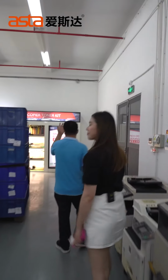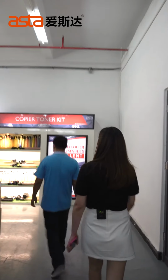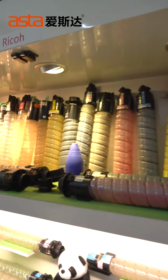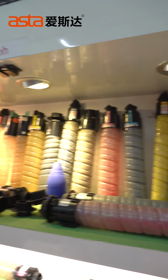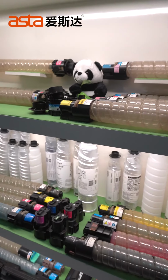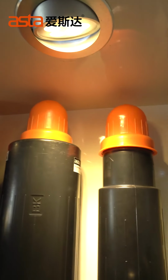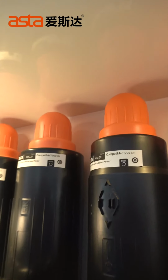So this is all the samples for the copier toners. As you see, this is for Ricoh. This is all for the colors. And see, we can look down. This is all for the black toners. This is for the Canons. You can see the drum and also the copier toner. It's a big model for Canon.